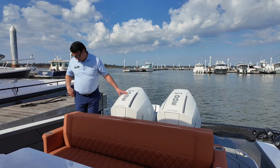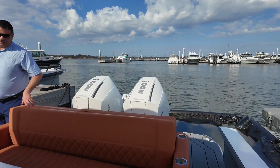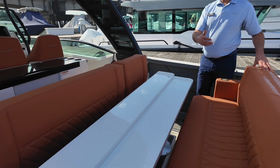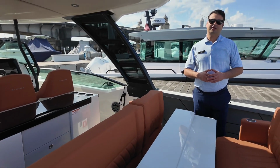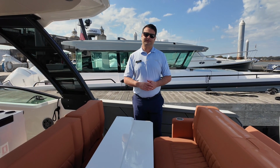Something you'll notice is we have two transom walkthroughs, getting easy access into the boat. Let's take a look at this nice feature here. We got 2 rows of forward-facing seats where you can fit 2, 3, maybe even 4 adults, all facing forward when you're cruising. I'm going to show you some of the unique design and engineering feats that Saxdor has accomplished to maximize the space back here.